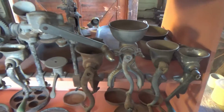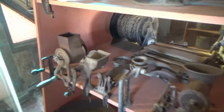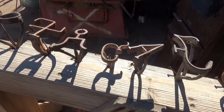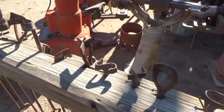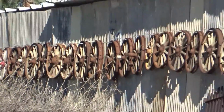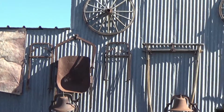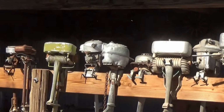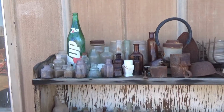Okay, folks, tell the truth. Have you ever seen a meat grinder collection? Or how about a branding iron collection? Don't see many of those anymore. A lot of wagon wheels. And here is an outboard motor collection. Not much this guy doesn't have.